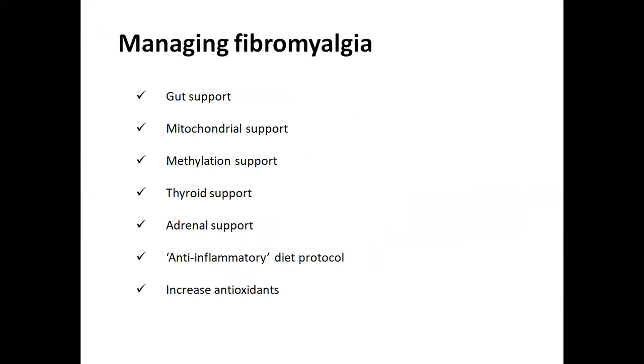The key to managing fibromyalgia is the list here. And again, everybody's going to be very different. Some individuals will express certain symptoms and others will have very severe symptoms. But the emphasis always comes back down to gut support. If we target the gut, then we indirectly start to target other areas and other body systems. We need to be looking at mitochondrial support, healthy methylation, looking after our thyroid, supporting adrenals, especially when there's low cortisol, the classic anti-inflammatory diet protocol, and getting our antioxidants increased, either directly or indirectly. We've got antioxidants from our food, and we've also got our antioxidant enzymes, and we can boost levels of those as well. So a myriad of interventions here.